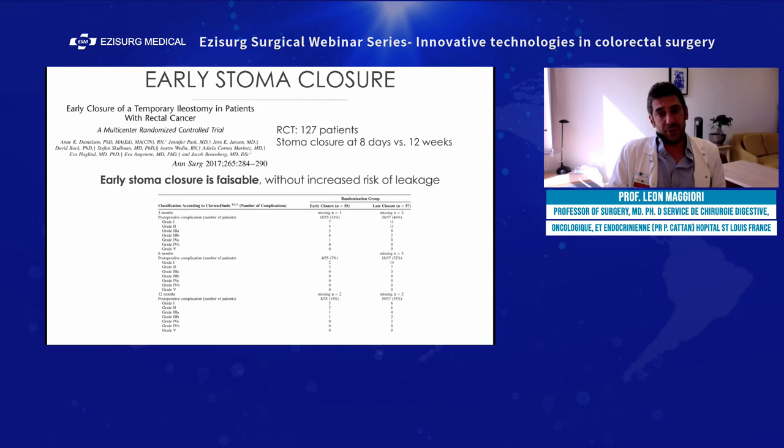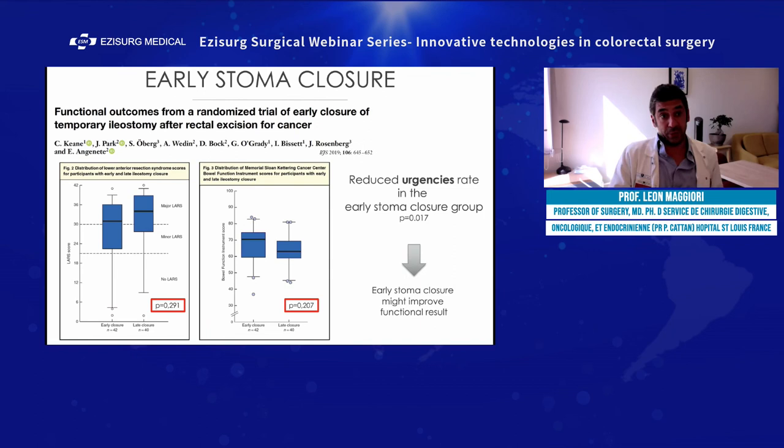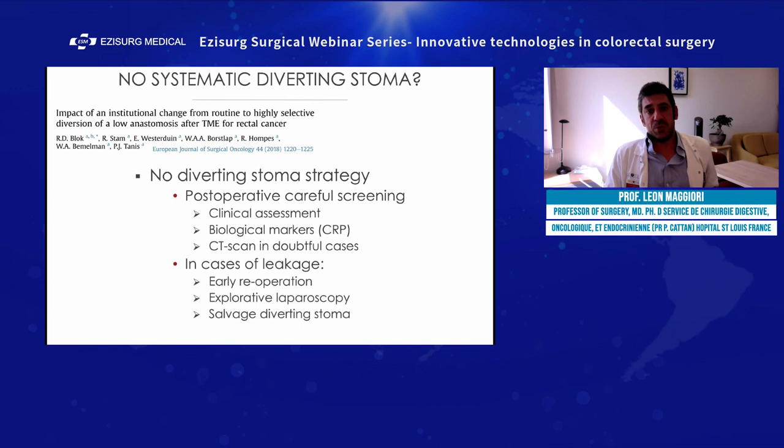If you look at the functional outcome of the same randomized control trial, you can see that as a matter of fact, the functional results overall were the same in the two groups, but there was some kind of improvement in the early stoma closure group, with a reduced urgency rate. So this might be a good idea to improve the functional result after stoma closure. But the step beyond is to not divert at all.